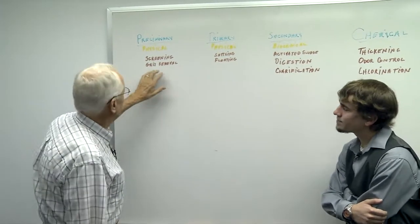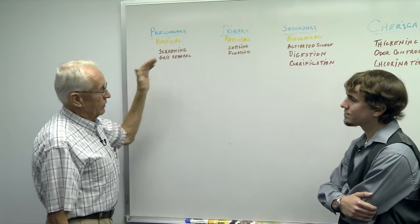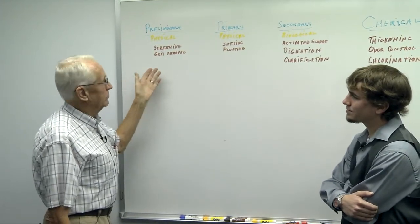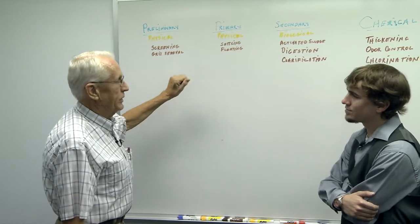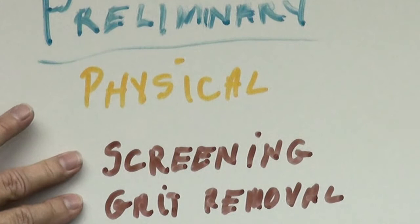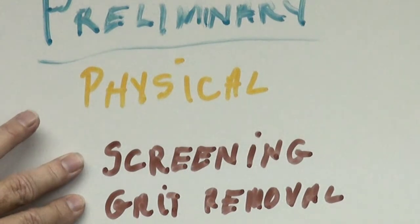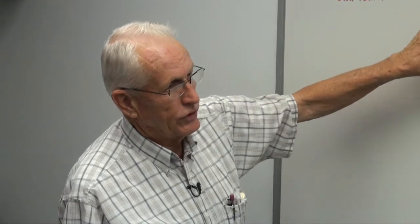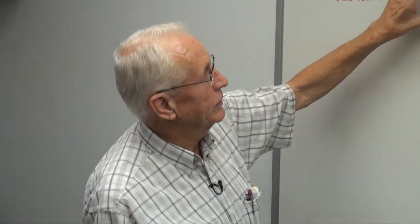The reason we remove the grit and the screenings is because of the further tankage downstream in the equipment. If we left all the sand in there, it would be wearing our pumps out. It would be piling up in our primary physical settling and reduce our design capacity. With the settlables, which are solids, coming out, in the primary you bring the flow itself into a quiescent state so that it will settle just by gravity.